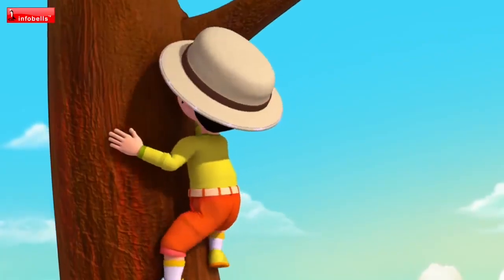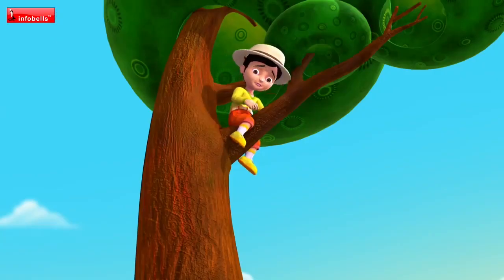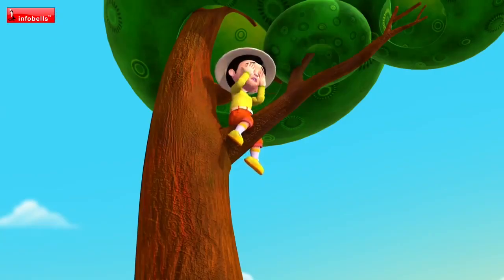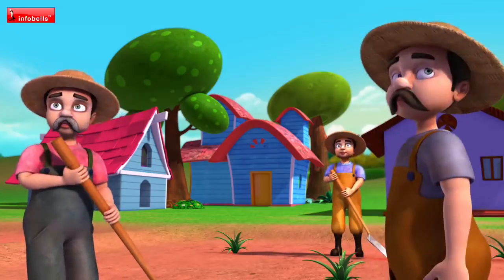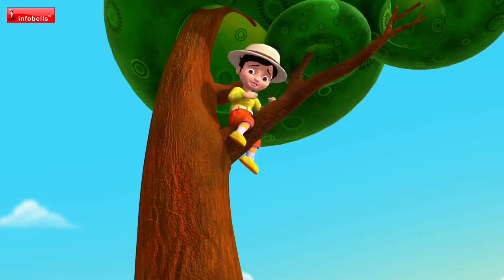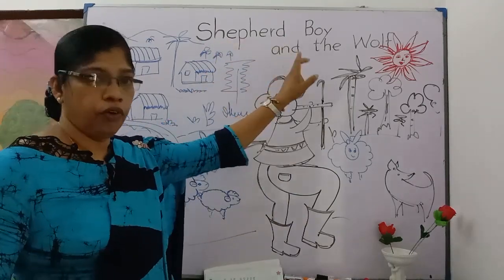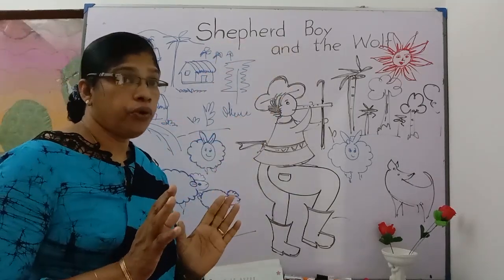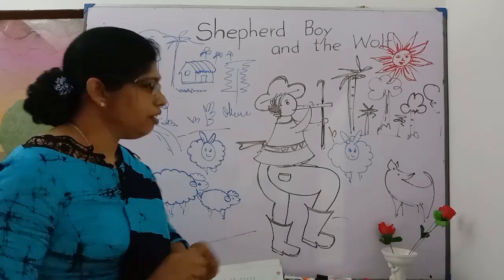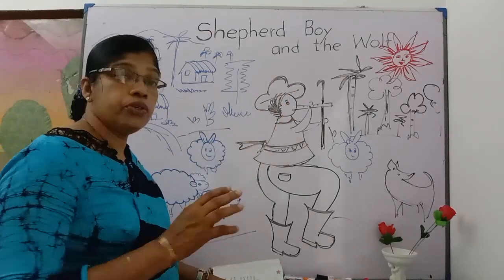The boy climbed on the tree and started crying out for help. "There's a wolf! There's a wolf! Wolf! Wolf! There is a wolf! Please." Alas, no one came. The wolf killed all the sheep one by one and feasted on them. In this story, the shepherd boy and the wolf, now we know all the story, right?